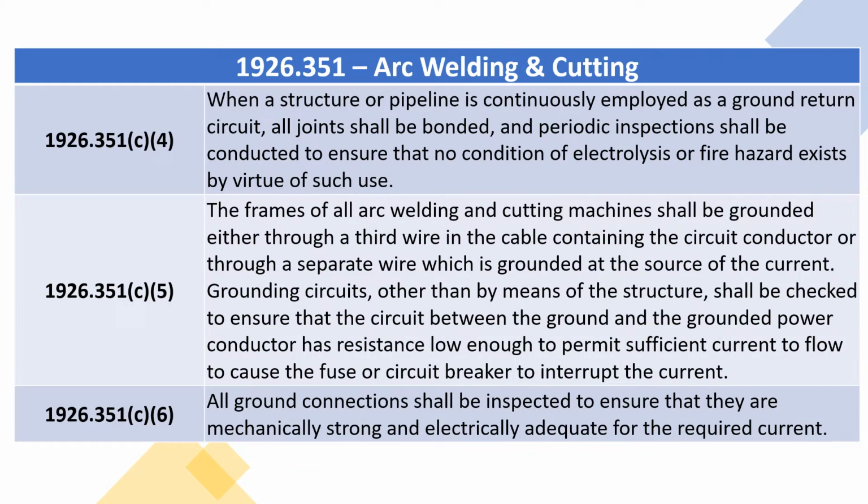1926.351 C4. When a structure or pipeline is continuously employed as a ground return circuit, all joints shall be bonded, and periodic inspections shall be conducted to ensure that no condition of electrolysis or fire hazard exists by virtue of such use.